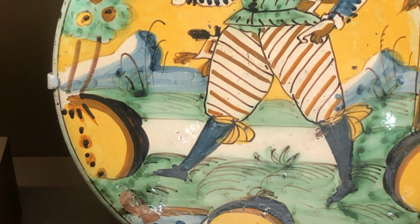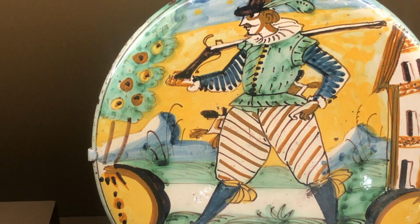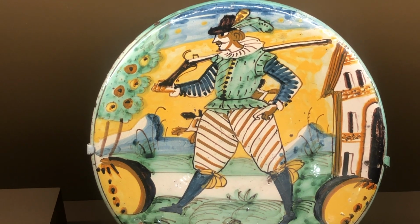So now that we've seen the original artifact, let's go behind the scenes to the costume shop, and I'll show you what we built based off of this artifact.